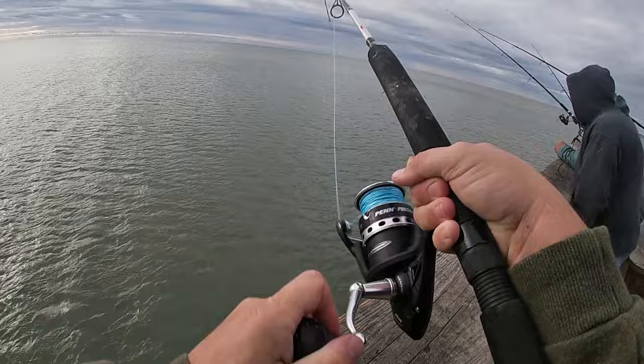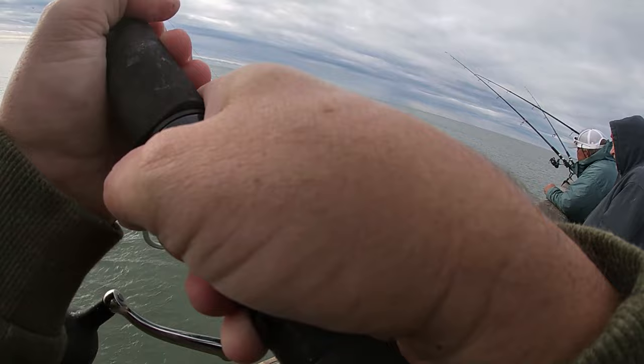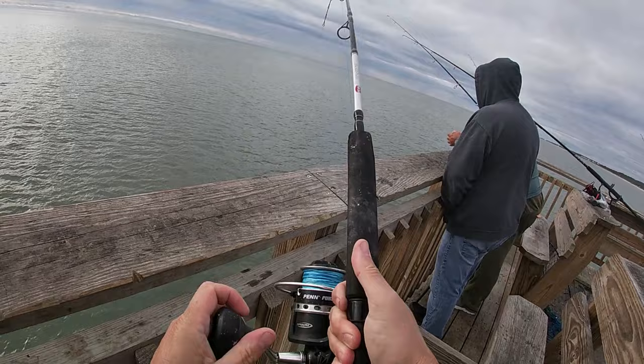Unfortunately, the battle took an unexpected turn when the bull drum managed to wrap itself around one of the pier's support columns, resulting in a frustrating break-off. As I dealt with this setback, I observed that most of the anglers in my vicinity adopted the strategy I had been employing all along, reeling in their bait and redeploying it just a few feet from the pier's edge.